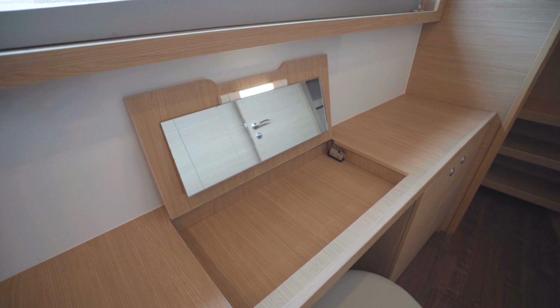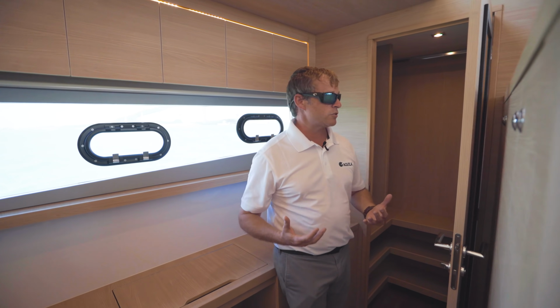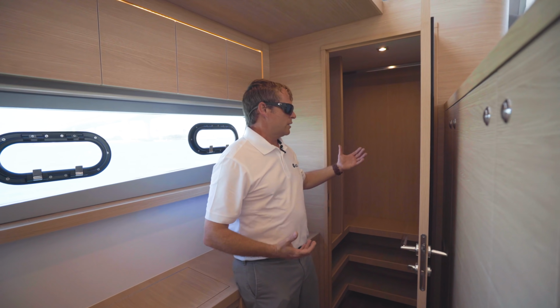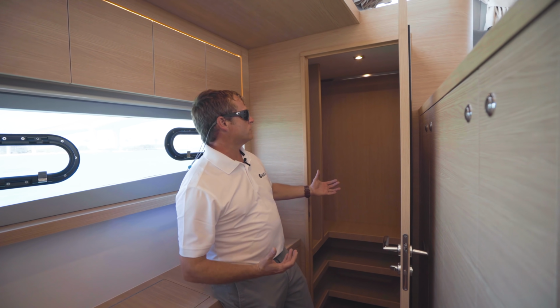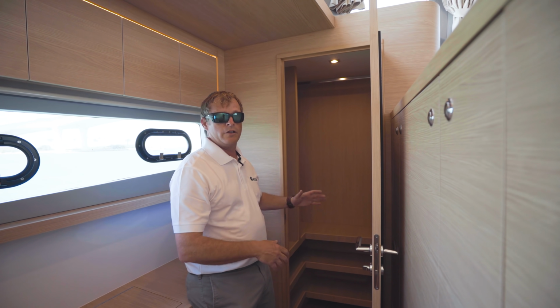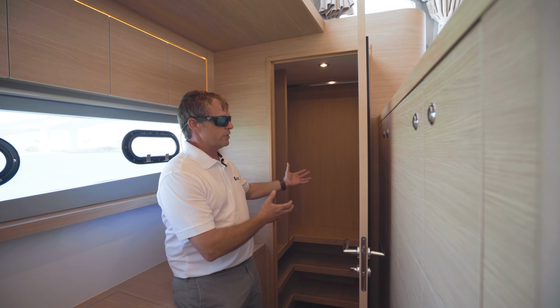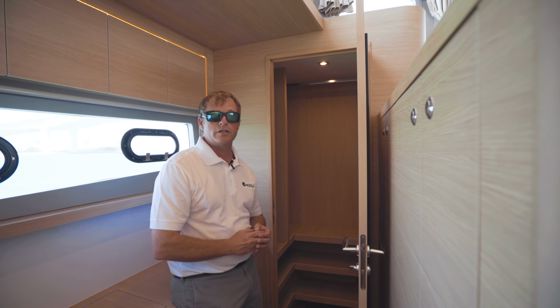Working further towards the bow, one of the great features that I personally really love about this yacht is we have a full-size walk-in closet. You have a nice hanging area, additional shelving to both sides to be able to tuck your shoes away or your clothing. So this really is a superb feature on the Aquila 54.